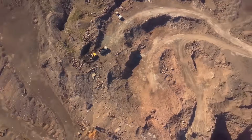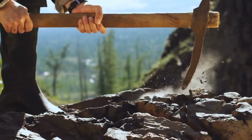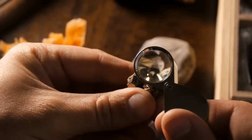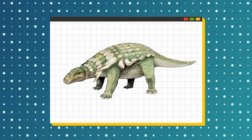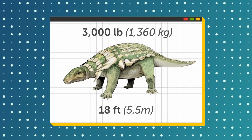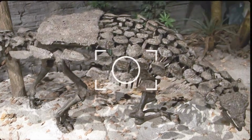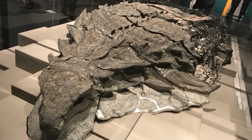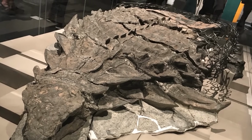While digging in a Canadian mine in March 2011, a worker made a shocking discovery. They found a nearly perfectly preserved nodosaur specimen. This extinct dinosaur weighed in at around 3,000 pounds and grew to 18 feet. Despite being over 110 million years old, the nodosaur was so well preserved that you can clearly see the heavy body armor and scaly skin that covered it.